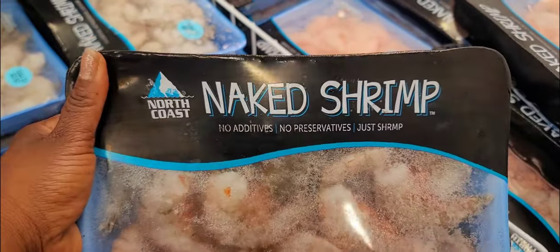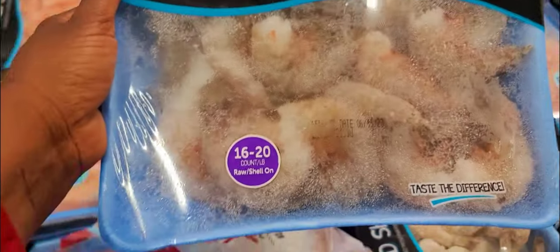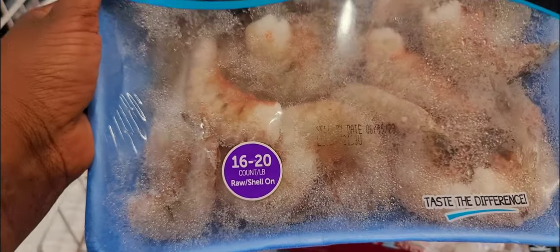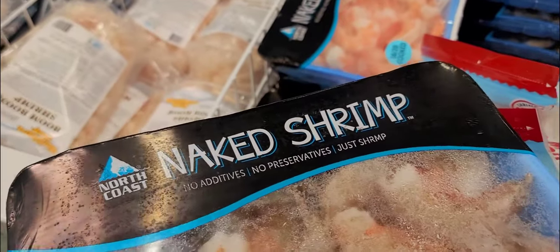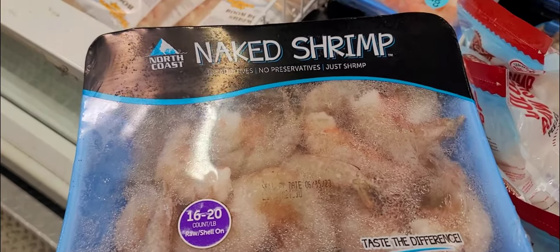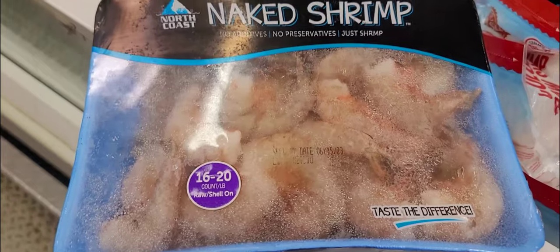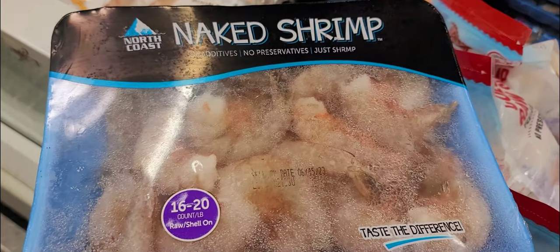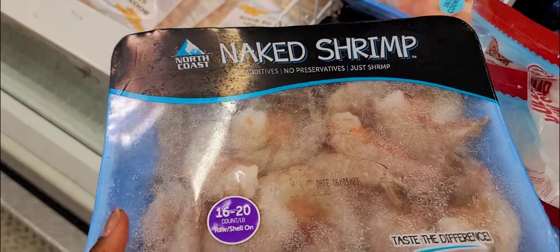It has no additives, no preservatives, just shrimp. And this is wild, of course, guys. And this is raw, and it has the shell on. So we always try to get this one that has no additives. Because when you buy shrimp, they soak it in some chemicals, and it's all frozen with all the ice on it. And when you go home and you defrost it, it's a small shrimp. It's all the chemicals that they freeze on the shrimp. So I'm getting this one today.